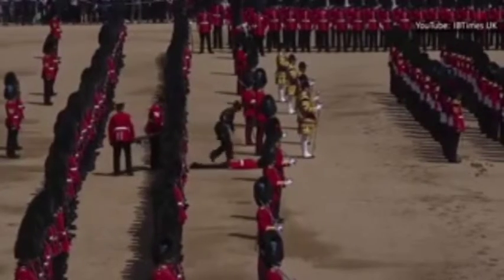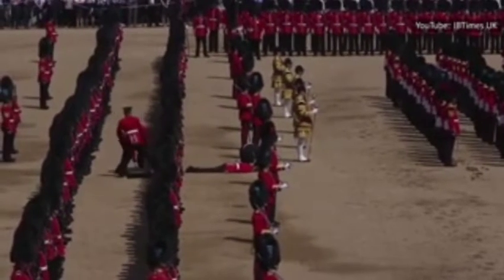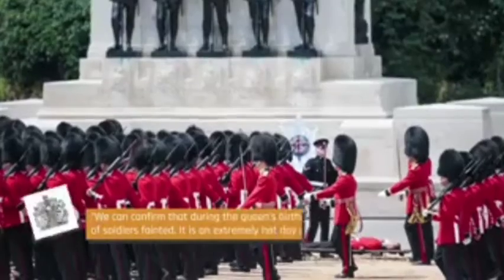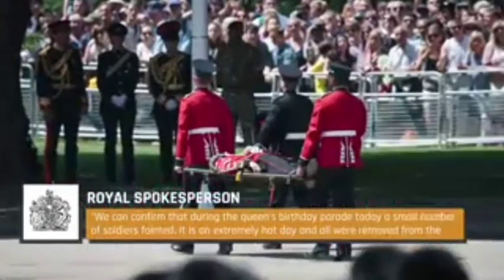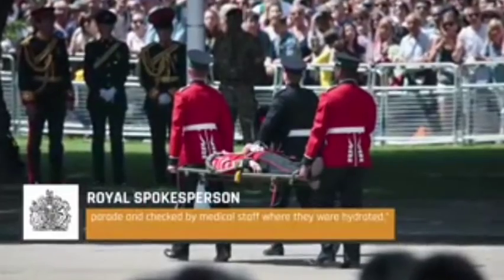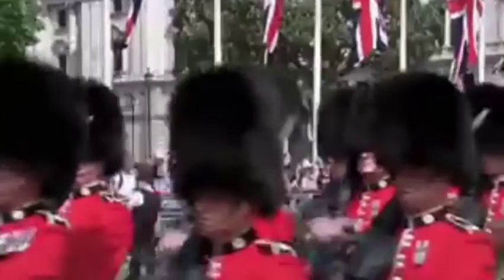The following year, in 2017, the Trooping the Color Parade once again saw not the toppling of 2 troops, but at least 5. A spokesperson at the time said, "We can confirm that during the Queen's birthday parade today, a small number of soldiers fainted. It is an extremely hot day, and all were removed from the parade and checked by medical staff where they were hydrated."